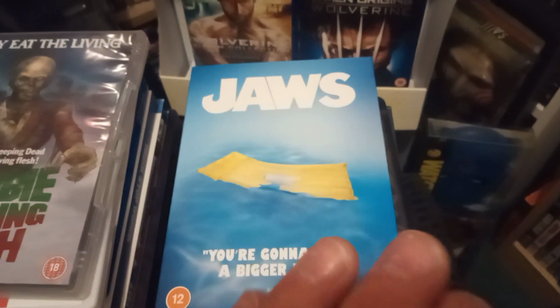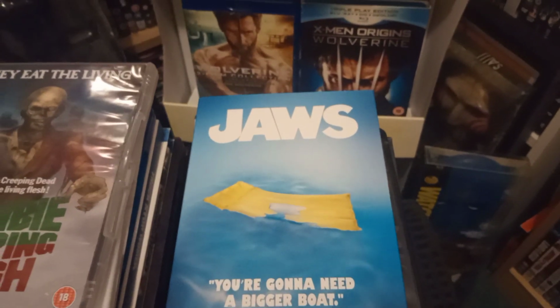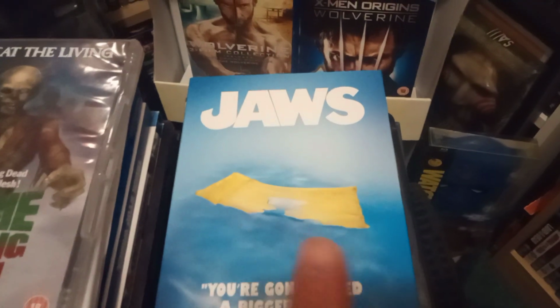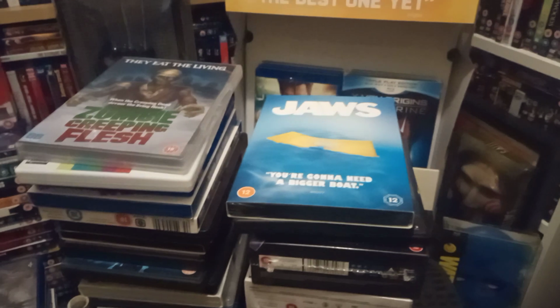I've got many editions of Jaws. The box sets. I've got them all singular on Blu-ray. Multiple DVDs when they release them. I buy them for the artwork on there. It's just a collector thing. Well, I do enjoy the movie.